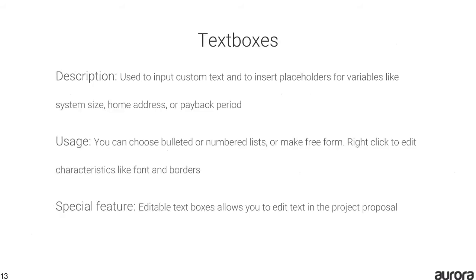So I mentioned some of the functionality really briefly, so we can dive into the specifics of those. So first we have our text boxes. We can use these to input any text, placeholders, show variables like the system size, the home address, or the payback period. And that's just a few of them. We do have many placeholders. You can choose to bullet your list or number your list, or just write in paragraph form. We do have options for formatting such as font size, borders, just to name a few.